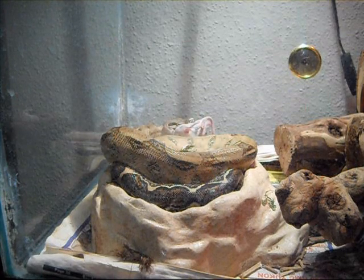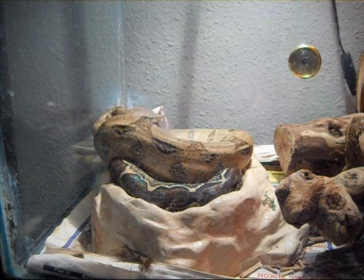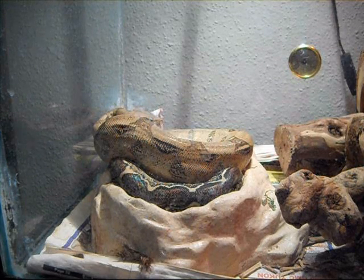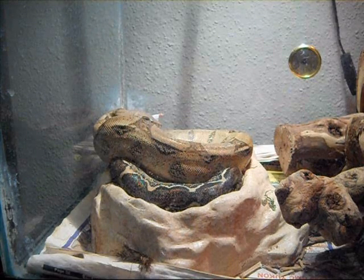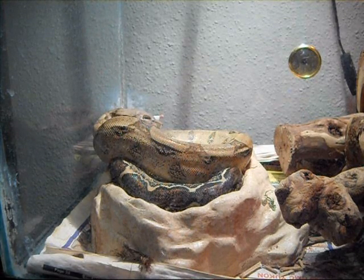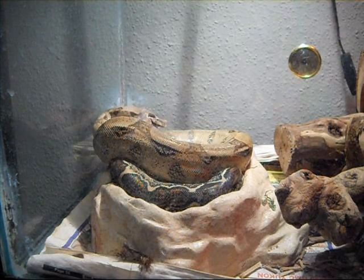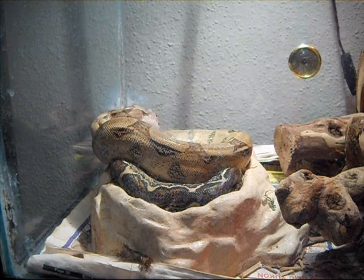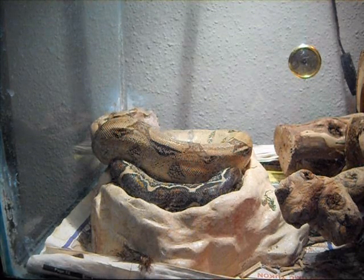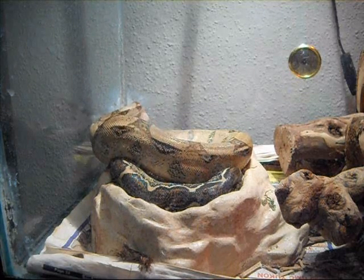It's about to jump to another fade. And here she's getting ready to position the mouse for better swallowing. Nagini is a very unique snake because, one, she is a ghost mutation, which means that she's the product of an anerythristic and a hypomelanistic pairing that results in almost no real coloring.